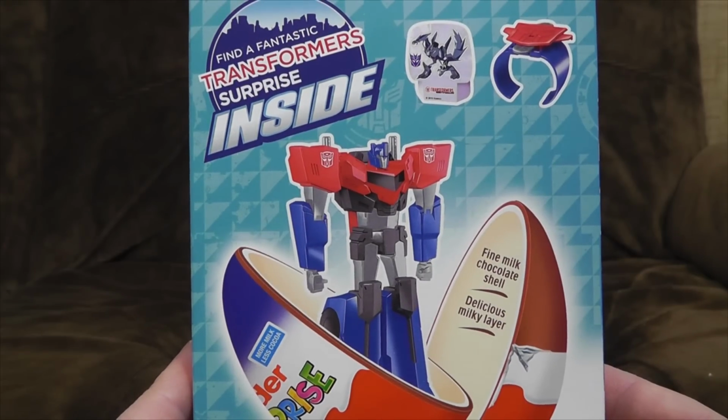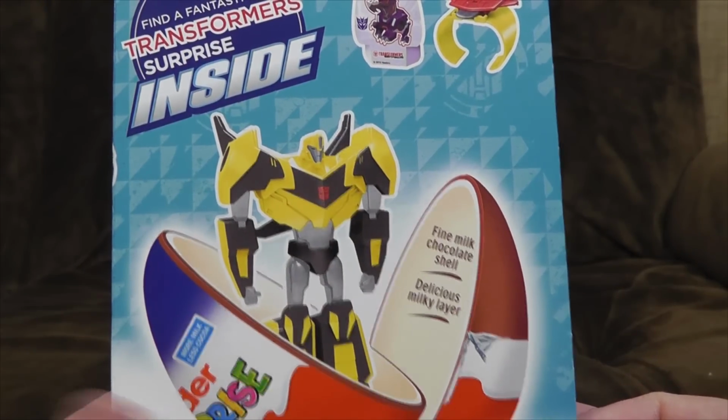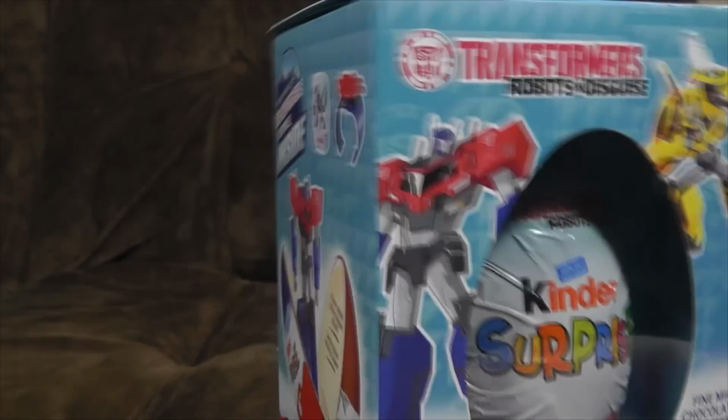So, what do you actually get? A sort of plastic transformer toy, obviously, with a weird Autobot watch, not quite understanding that. And they've noticed they've got two very distinct sides to this. So does this mean we're basically either going to get Optimus Prime or Bumblebee? Well, we shall see, my friends.